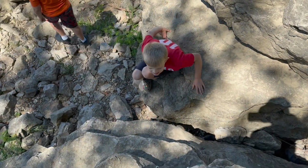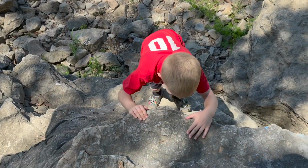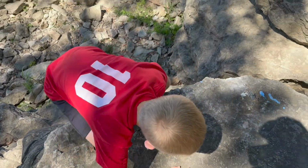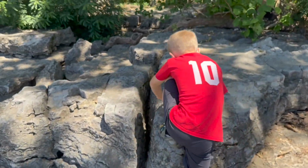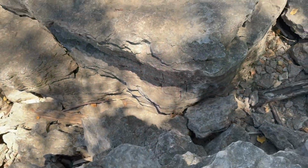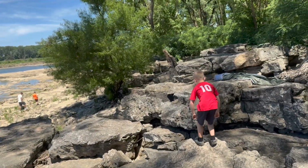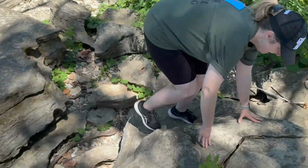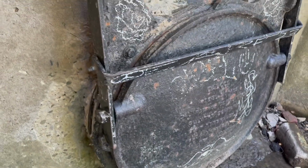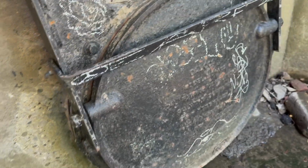Come up. You made it. I did it. There's a door and the bridge. I'm afraid to open it so it didn't pop out.